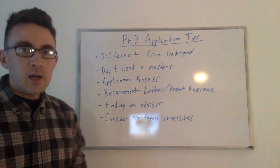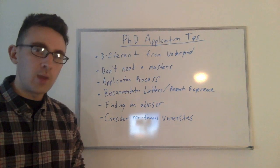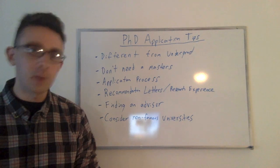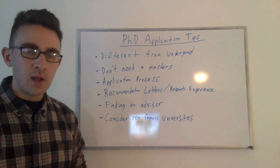I'll say also there's two different ways to go about this whole application process. So one way, and the way that I did it, was to choose which universities I was going to apply to and then apply to those, and then look for professors after I made it through the first step at some of those universities.